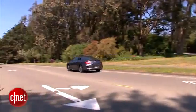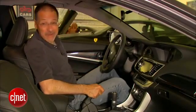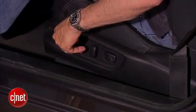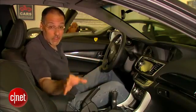Now, the first thing I'm struck by in the Accord Coupe is 2 things right off the bat that you often ask about. First of all, how's the headroom? I'm about 6'2", and I can go so low in this seat that I feel too far from the ceiling. So good news for you tall folks.